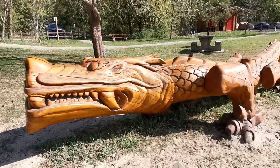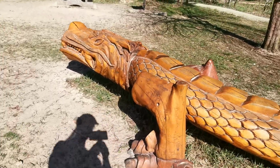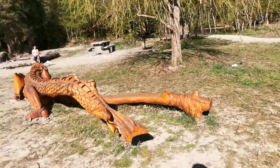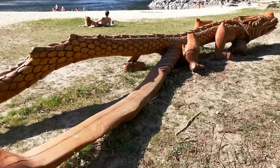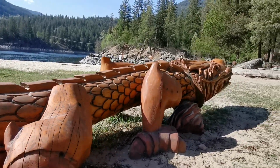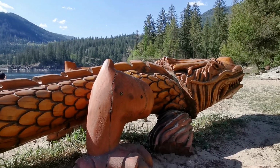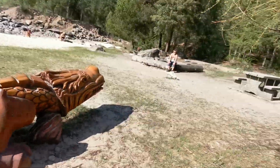That was in Castlegar, and it's missed over here at Taghum Beach. And again, this is not made out of rock, it's made out of wood. Right here. We're gonna take a look at the long tail. Wow. Let's get the dragon in its rightful natural setting. Yeah, I did two pictures. So yeah, it's here, right here, Taghum Beach.